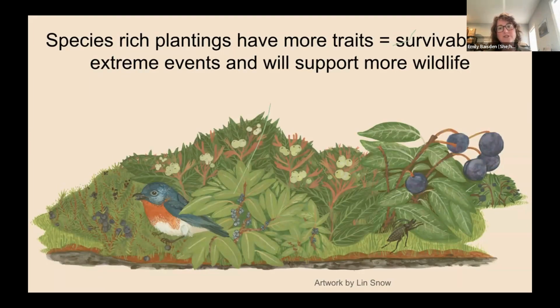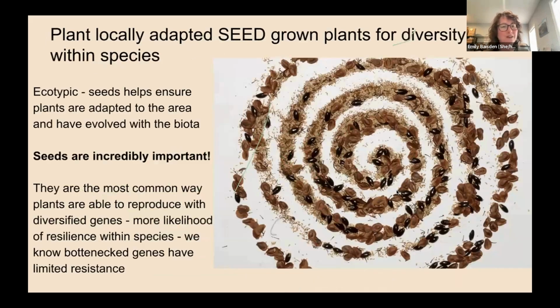And that will lead to having not just something that's good looking in your site, but something that also provides all of the food, cooling, all of that. So that gets me to genetic diversity, which is something that I could do an entire talk on, so I'll be quick on it instead. Planting locally adapted seed allows for really great diversity within those species. Seeds are incredibly important. They're the way that plants are able to reproduce with diversified genes. That means much more likelihood of resilience within species.